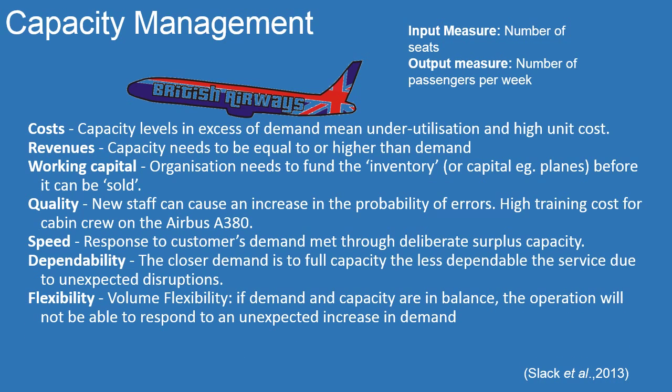There are issues with operating as close to 100% as possible for BA. Staff could become overwhelmed with the workload they have, and the pressure may see them become considerably worse at their job. Also, 100% doesn't allow for machines or planes breaking down, which would halt the process almost completely.